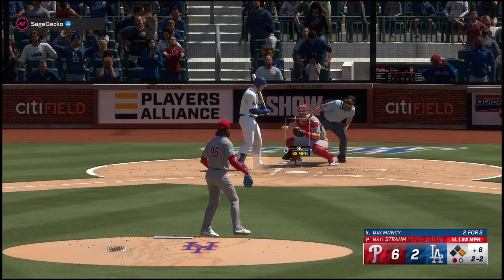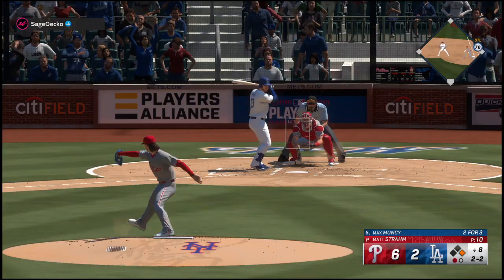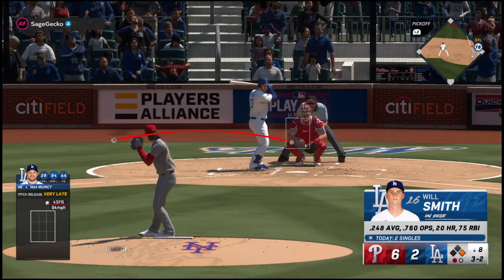And the slider just misses. Well, he's not afraid to fall into a 2-strike count. Knows the strike zone very well, so much so that I think umpires will look at him and determine whether it's a ball or strike, if he swings or not.